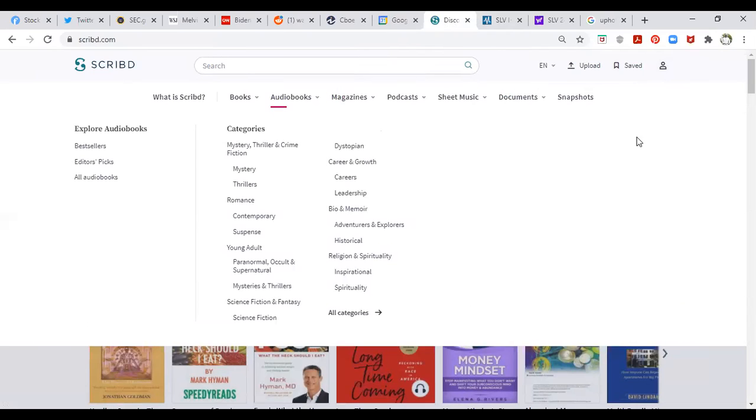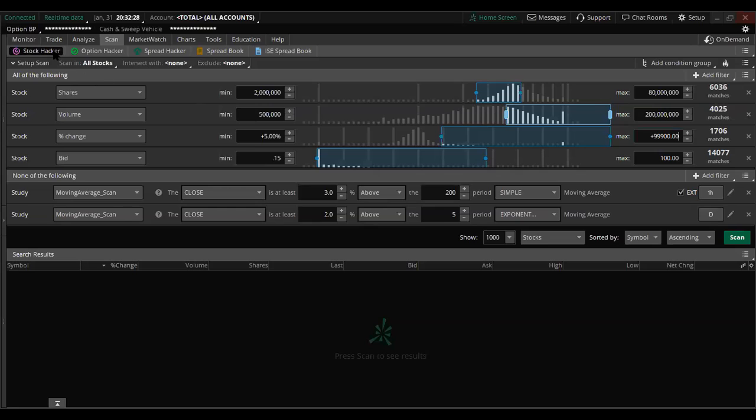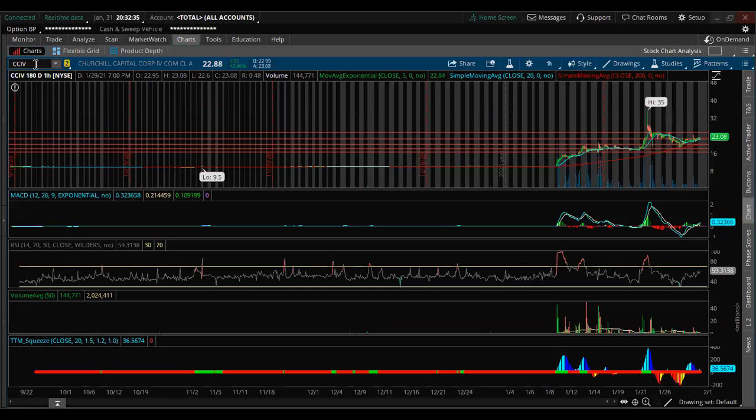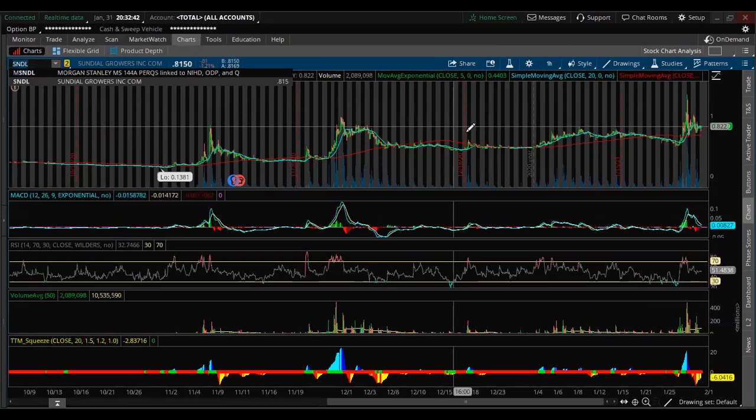I know we talked about CCIV, IPOE, SNDL. What was that? SNDL. That sounds so familiar. Why is it? And this is on a whole other note, but if any of y'all got Clubhouse, later tonight Elon Musk is getting on at 10 o'clock. Oh shit. Sundial.